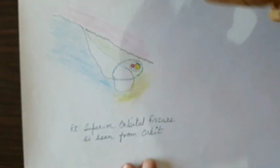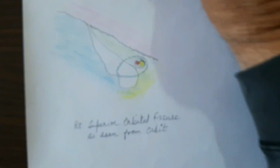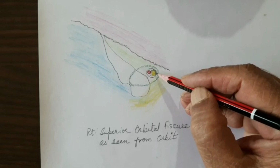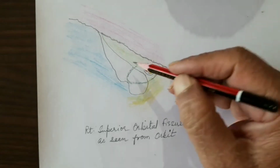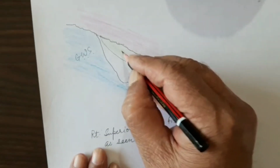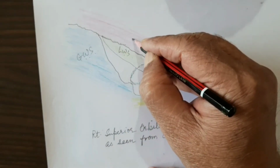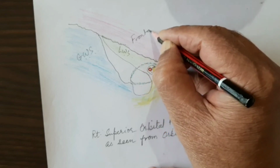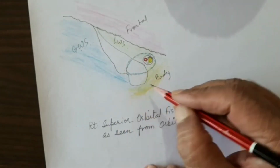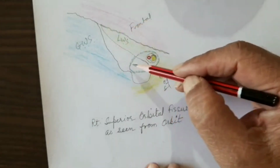And we are seeing this orbital fissure of the right side from the orbit side, not from the middle cranial fossa, just to give a proper visualization. At the apex of the orbit is the optic canal. This is the greater wing of the sphenoid, GWS. This is the lesser wing of the sphenoid. This is the orbital plate of the frontal bone, so I will write frontal orbital plate. This is the body of the sphenoid, and the lesser wing and the greater wing are prolongations from the body of the sphenoid.